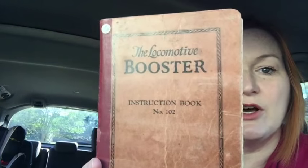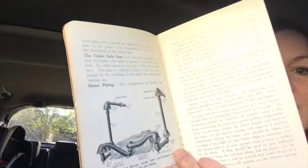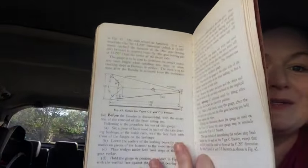So, where to start? I picked up, you know how I feel about vintage books, and this one is called the Locomotive Booster book, and it's all technical and cool. I don't know, it was just cool. So this I spent $1 on, and that is probably going to go on Etsy, possibly my new Etsy.